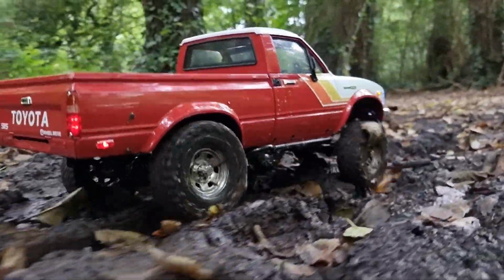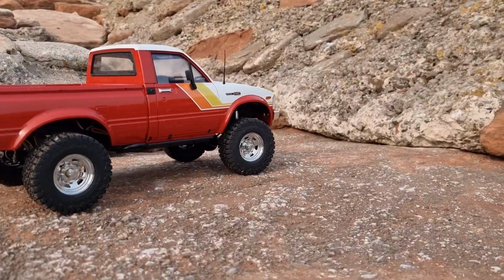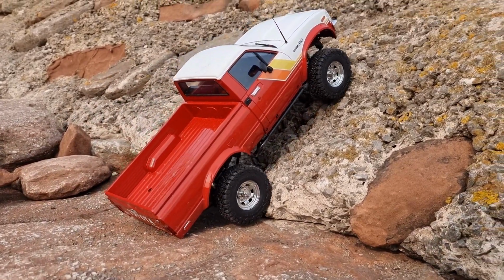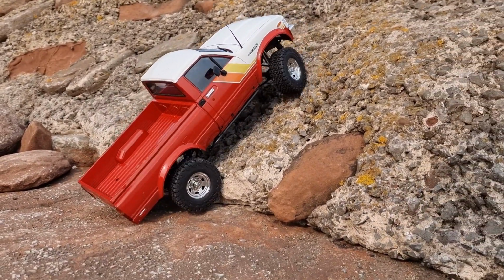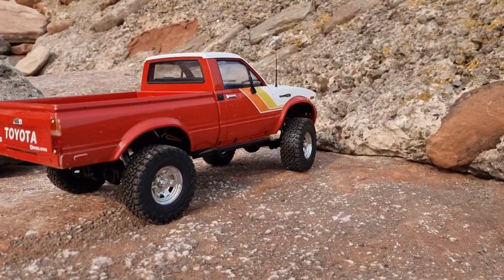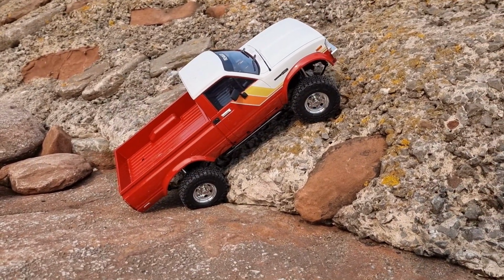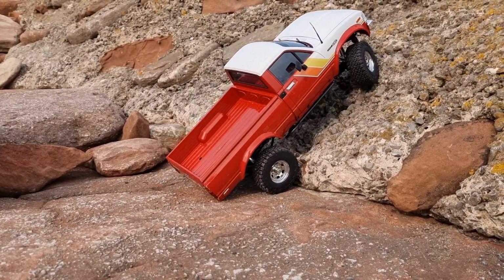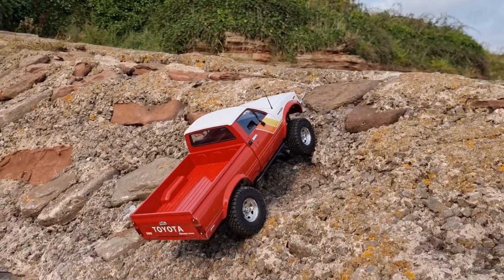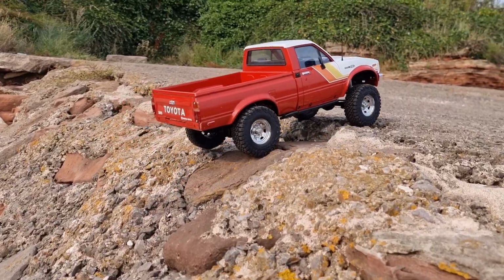Now that looks cool. Give it a try out on some rocks and see how it performs. I really want to see how these tyres do on the rocks as well. Oh, some nice ground clearance issues there with the rear. Oh, binned it. The tyre was folding over a little bit there on the rear. Yay, made it, okay. Nice. Slow speed control is not the best, but that's alright.